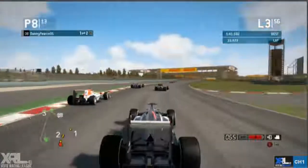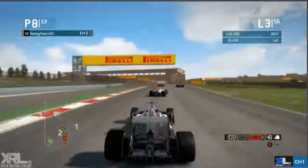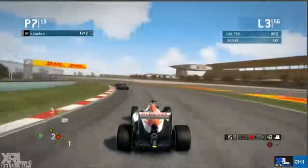So it's going to question Tuppers. Got a very great drive off the hairpin at the end of sector 1, but I think Danny Pierce has just got the legs to out-drag him down to the sweepers.